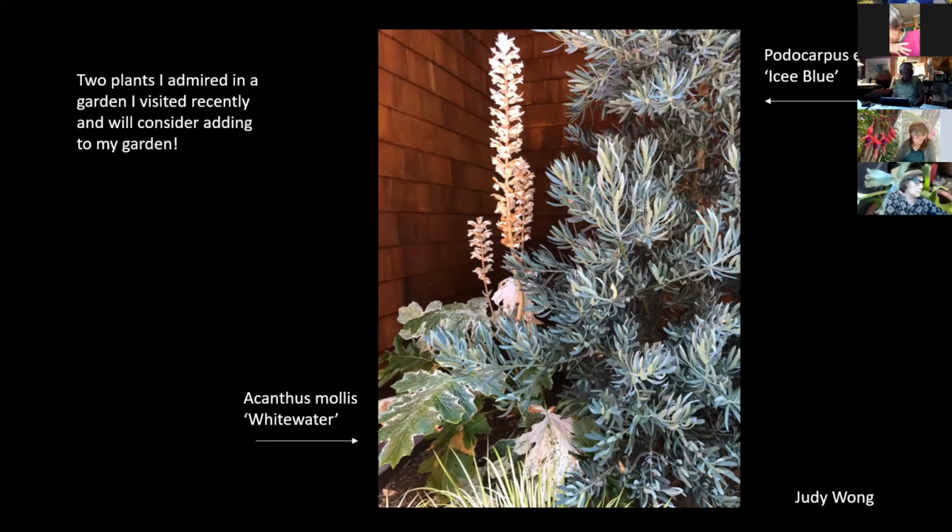The other plant on the other side is a podocarpus, and I'd never seen this before. This is a Podocarpus elongatus, and it has the cultivar name Monmal, which was given by Monrovia Nursery, who introduced it and marketed it in 2004. The common name is Cape Yellowwood. And this is really interesting because it has distinctive blue foliage. I mean, it's really blue like that.